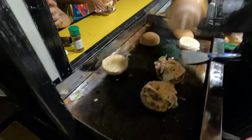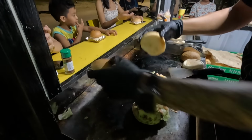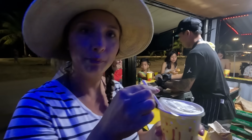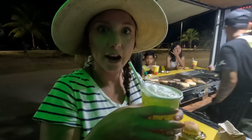So there's two different kinds of sauces? There's burger sauce and cheese sauce. Cheese sauce, okay. Cheesy, I love it. So we also picked up the little calamansi juice. It's the little tiny lime, so I'm pretty sure it's going to be like a lemonade type of deal. So refreshing, slightly tart, not super sweet, really, really good.